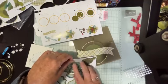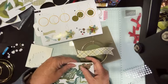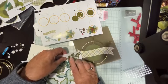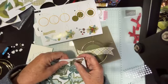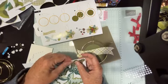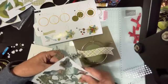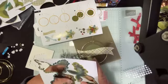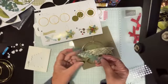So this would be something you could do with another family member, kids, maybe not too young kids, but of course maybe the young kids aren't as messy as I am.